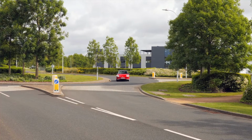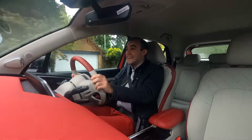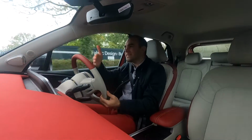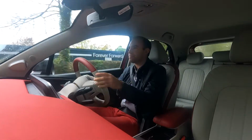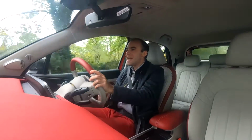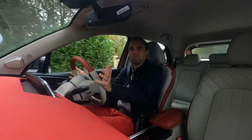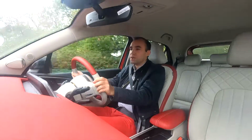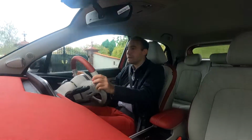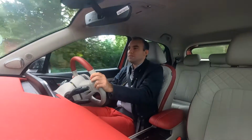Right then, what's the Ora Funky Cat like to drive? Firstly, the steering. Now you get this rather large, thin rimmed steering wheel, but it's nice to have a round steering wheel as opposed to something with the bottom squared off and a little bit awkward. This is a steering wheel, simple and straightforward. And when you actually turn the car, it's very accurate. As soon as you turn it a little bit, the front wheels turn immediately. It's got quite a nice weighting to it as well.